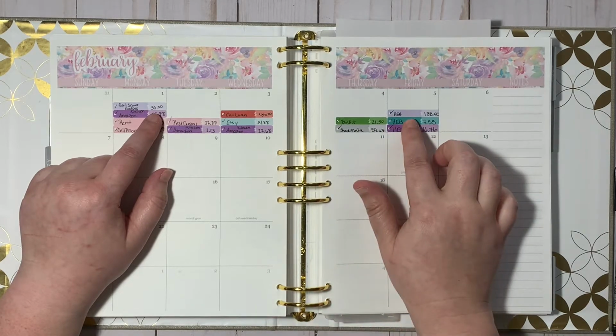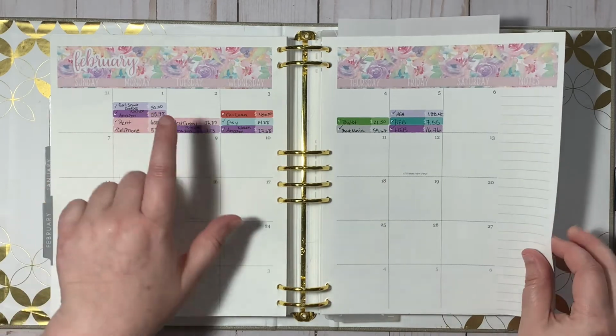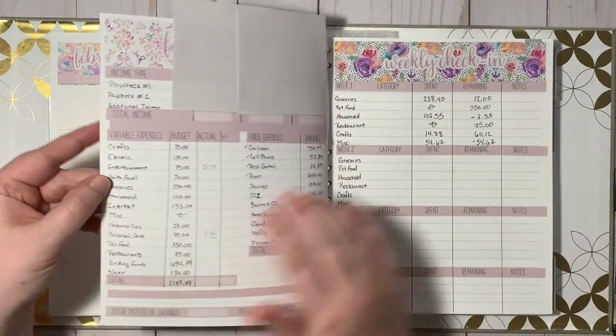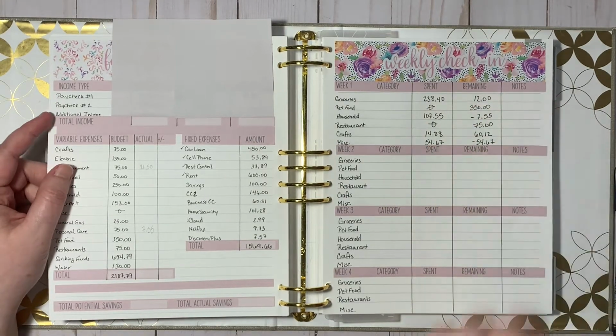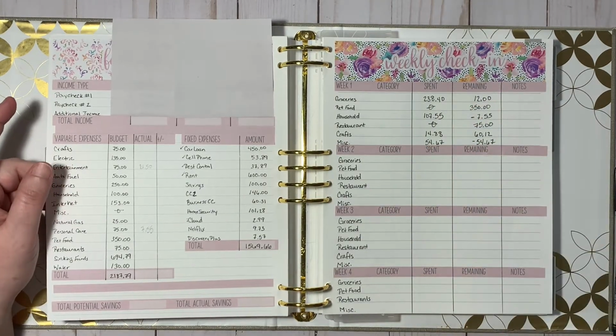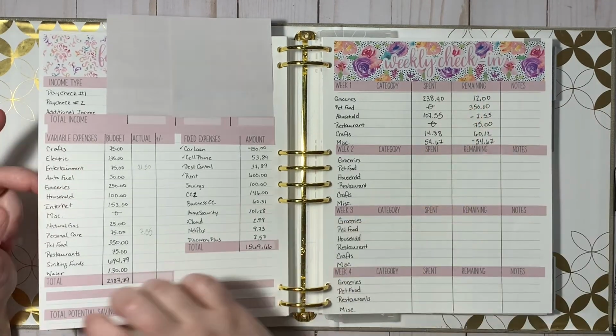And the other one was a grocery trip for $188.40. So $50 and $188.40 equals $238.40. I have $12 remaining. And like I said, my mom will be paying me back $20, $25. So that will be added back into my remaining.